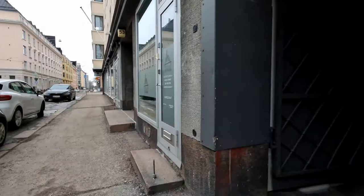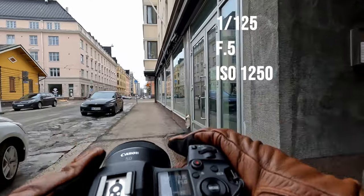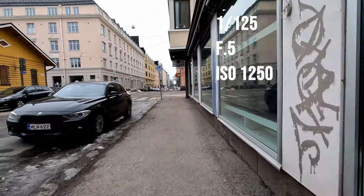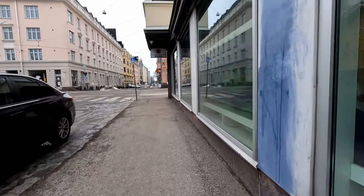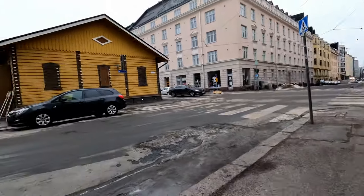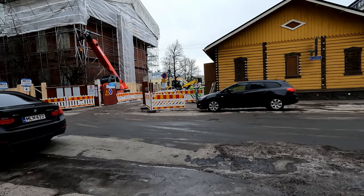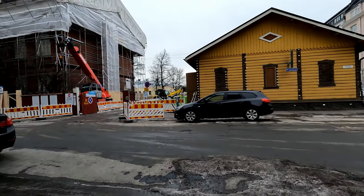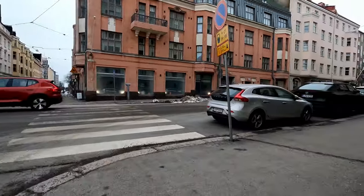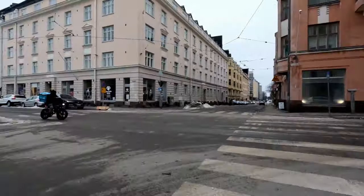And I'm setting my camera up with 125 and f5, 1250 ISO. I want to keep it quite simple and try to just shoot when I see something that is nice, something that works. Actually, I was coming to this spot because there's some construction going on. So I was thinking if I walk around this place, I will probably find something cool.